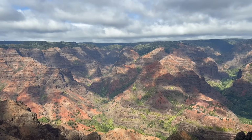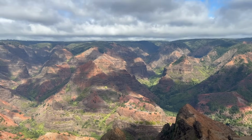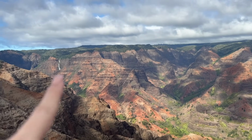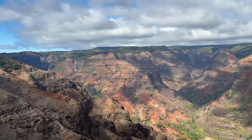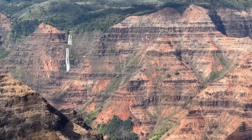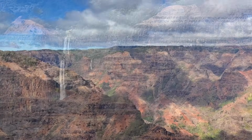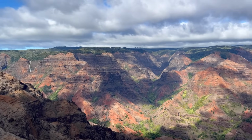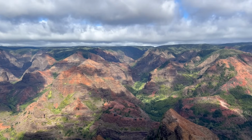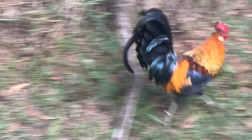So here we are at the main lookout point. It's called the Canyon of Many Colors, and I understand why. And then if we go over here, look, you can see the waterfall there. So you can zoom up. Okay, well you can't see, but yeah. See? Look at that waterfall. Roosters and chickens roaming about.